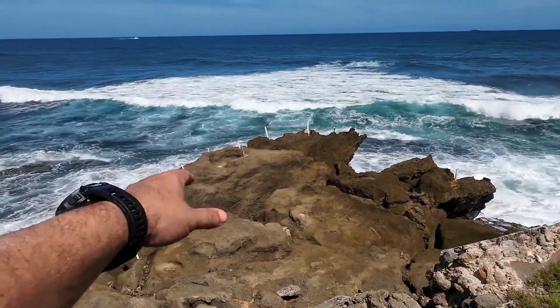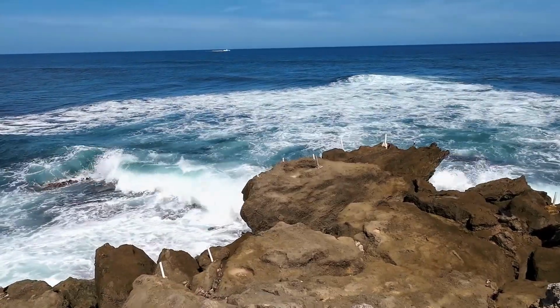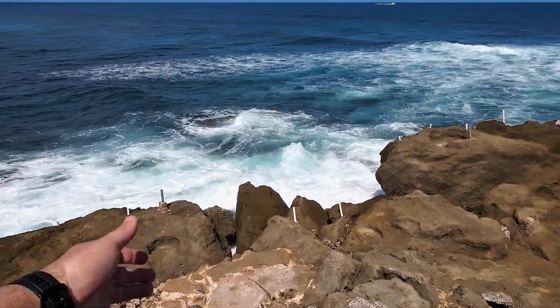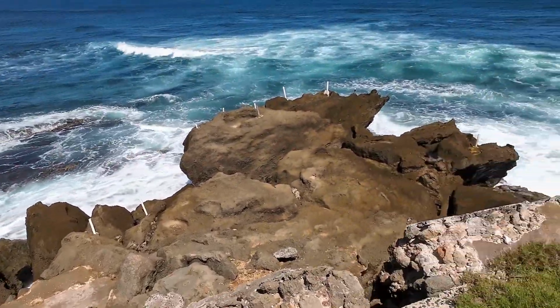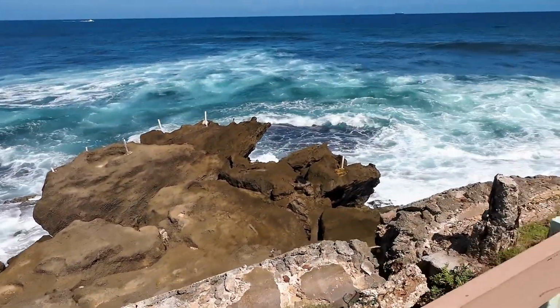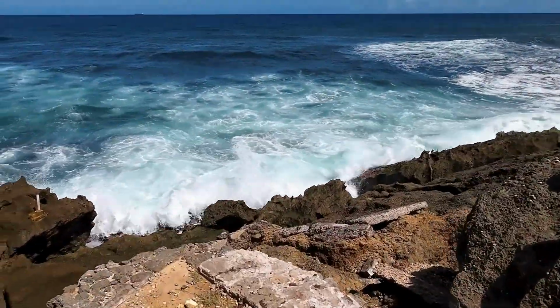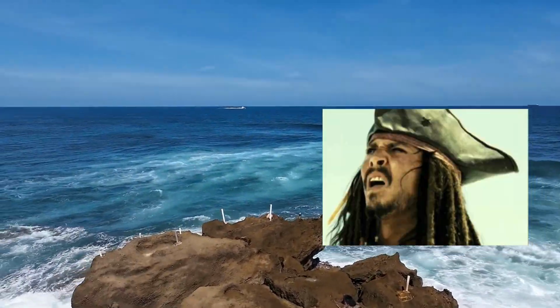Those poles right there on the rocks are for people who want to go fishing and put their poles there. I don't know, I wouldn't put them there, it's too dangerous. If you were to fall in the water here, you would be dragged away by the ocean or by the waves, you know? It's simply too dangerous. Look at the ship over there.